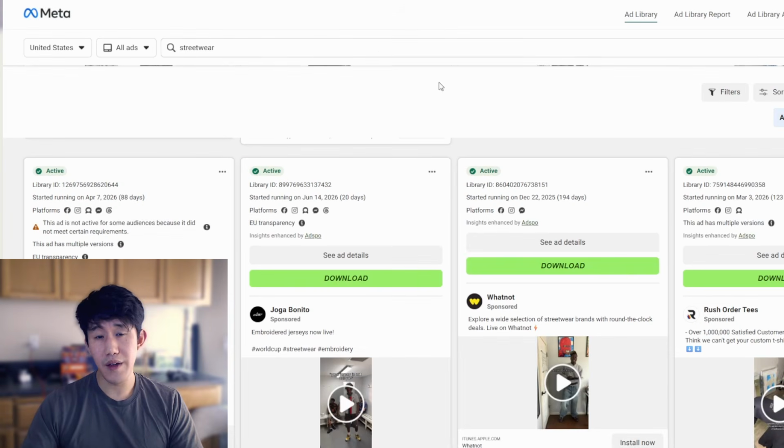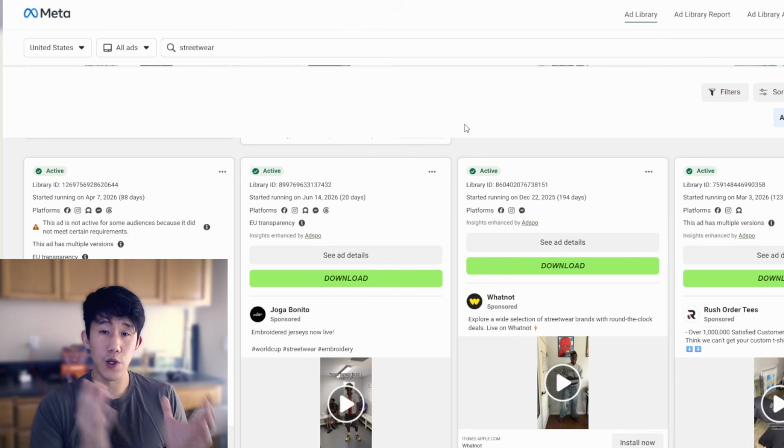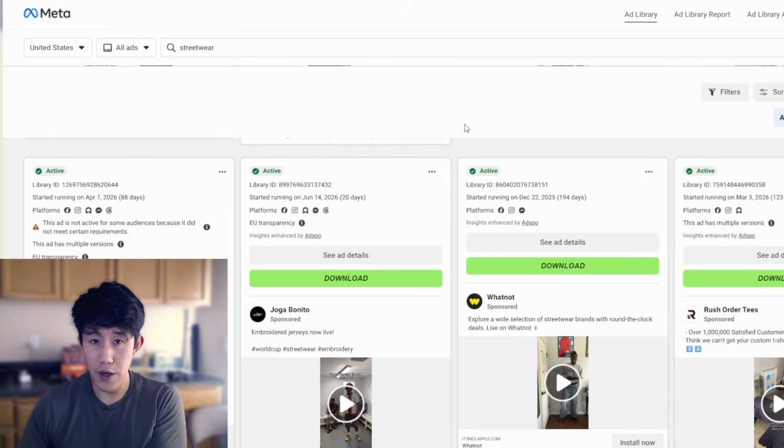So you can data mine and see, what are my competitors running? What formats are really working and continuing to do well? Instead of recreating everything from scratch, you can look and see what's working and do that yourself. This will save you so much time, it's unreal.